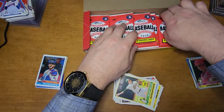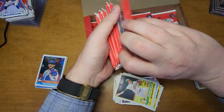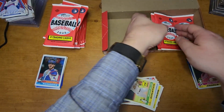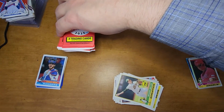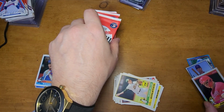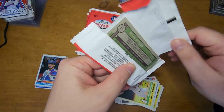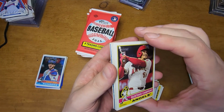Just go ahead and try to... I think those 25th anniversary cards, they're not easy pulls from looking at the checklist when I did the pre-order. So don't tell me the Trout is... No, that's not the Trout. Wow, that's how bad it was. I thought the corner in the Trout was sticking out, but that was the Pete Crow Armstrong 25th anniversary card. At least these packs open easier than the 2024 high number.